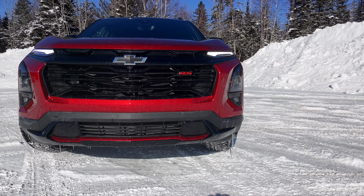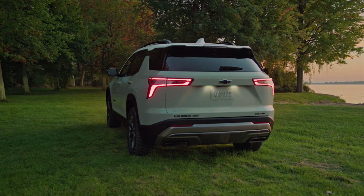So as we can tell right off the bat, we have a completely redesigned Chevrolet product, as they have mostly, and this will give you reminiscence of the Traverse, which I reviewed not too long ago. Look at that front end. And new to this year, they have the Active trim, a little bit more rugged, a little bit more off-road looking. I'm saying looking because its capabilities are pretty much the same as this RS trim right here.